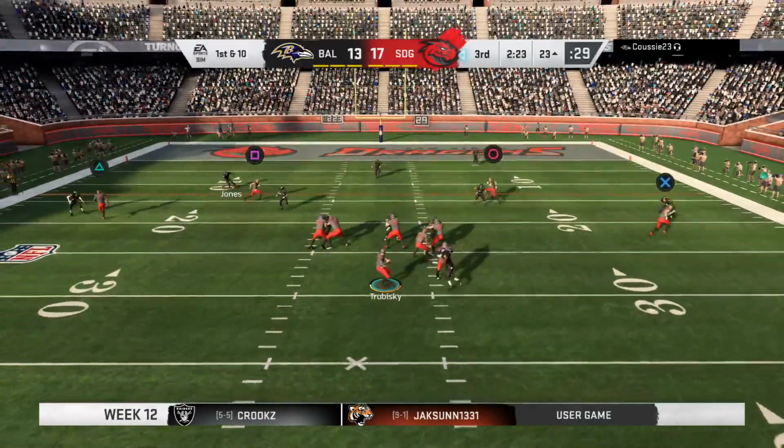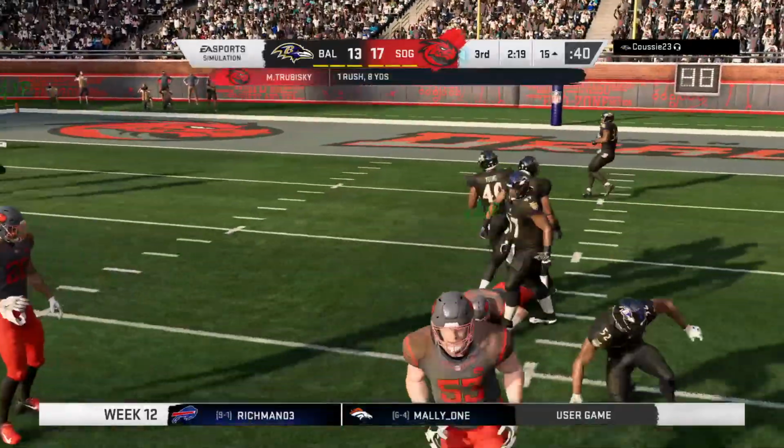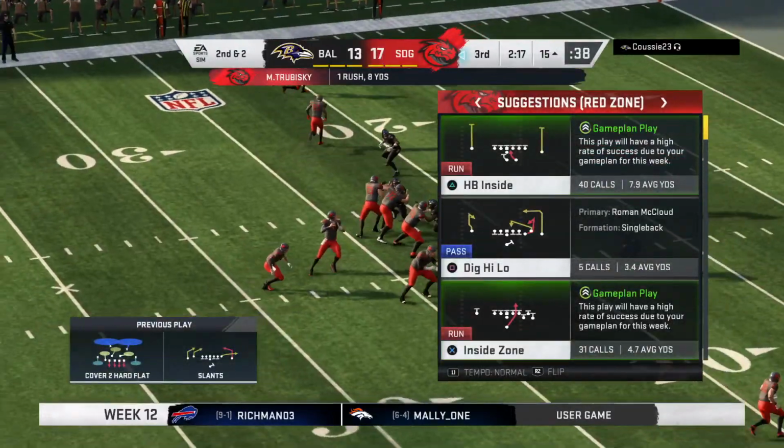On 1st and 10, it's Trubisky. Steps away to his left. He'll get 8 on the scramble there. It'll be 2nd and a couple.